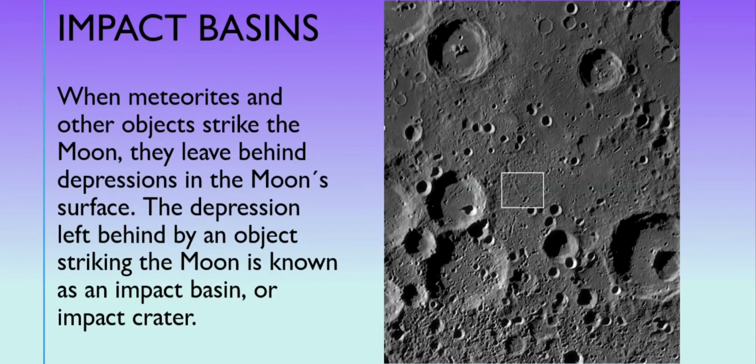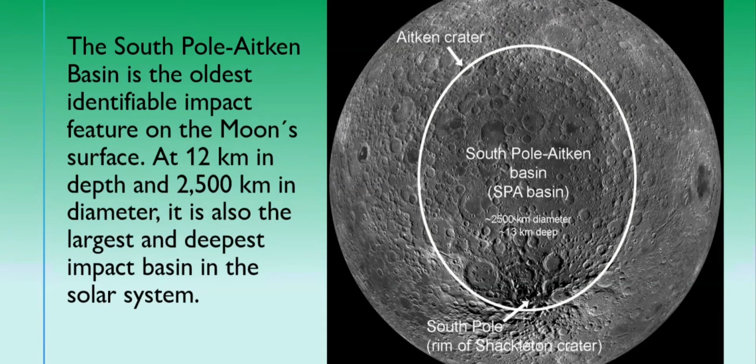Impact basins. When meteorites and other objects strike the moon, they leave behind depressions in the moon's surface. The depression left behind by an object striking the moon is known as an impact basin or impact crater. The South Pole Aitken Basin is the oldest identifiable impact feature on the moon's surface, at 12 kilometers in depth and 2,500 kilometers in diameter. It is also the largest and deepest impact basin in the solar system.